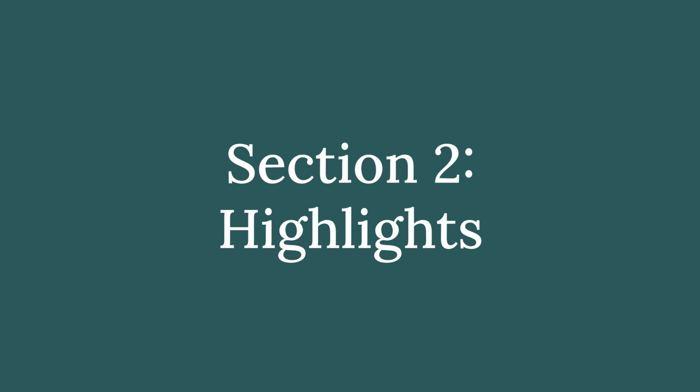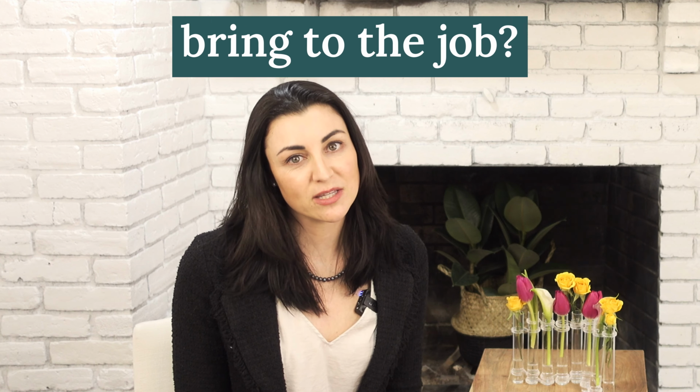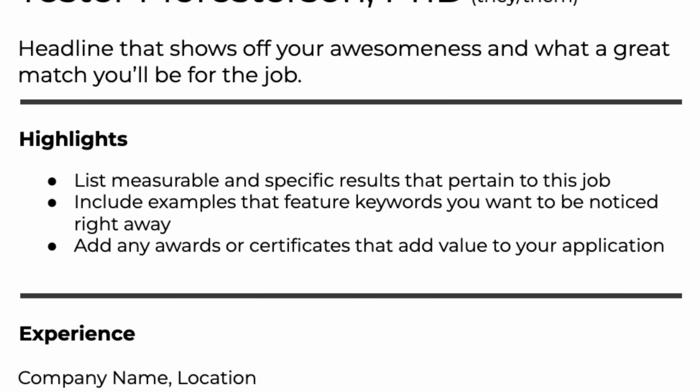The next section right under your header is going to be your highlights section. Your highlights section is going to be a list of accomplishments, successes, measurable achievements that relate directly to the job. So think about the job. What are the qualifications? What do you bring to the job? Without using jargon, you're going to list measurable achievements that highlight why you would be great in this role.